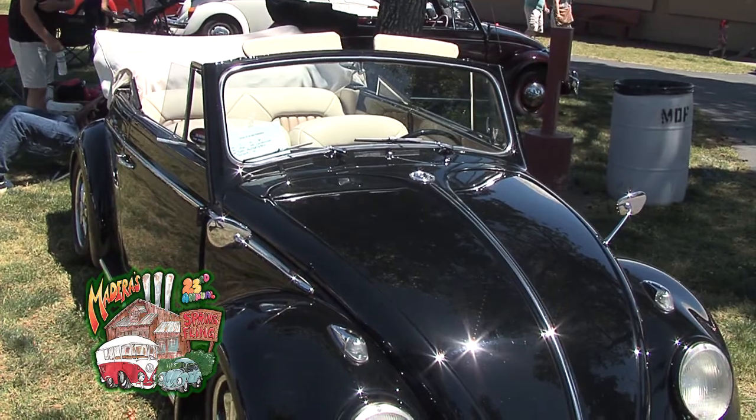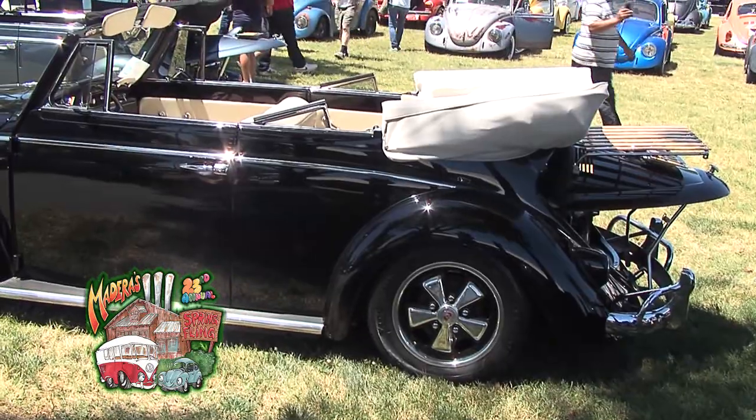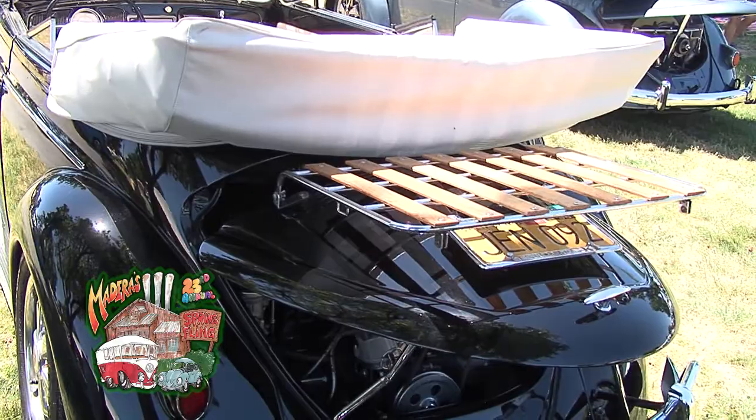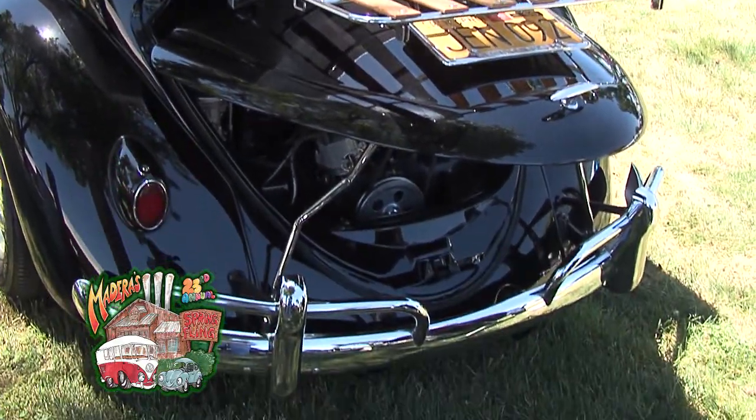So, was it something you had dreamed about getting, this particular model year, or was it by chance? I had an oval window in high school, and it was a hardtop, and I always wanted a ragtop or convertible. So later on down the road, I found a convertible and bought it and went to town on it.